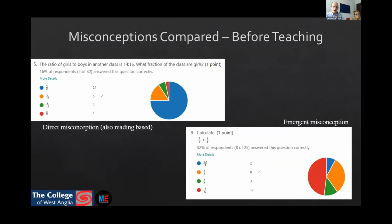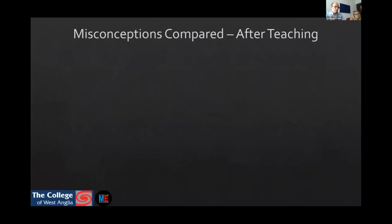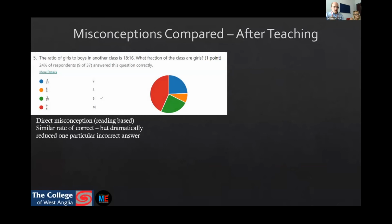So I looked at some research which said there are two different types of misconceptions. Now, after teaching these two topics, I got these sorts of results. So I got a little bit of improvement. A similar rate of them were correct, but it did massively reduce one particular wrong answer.